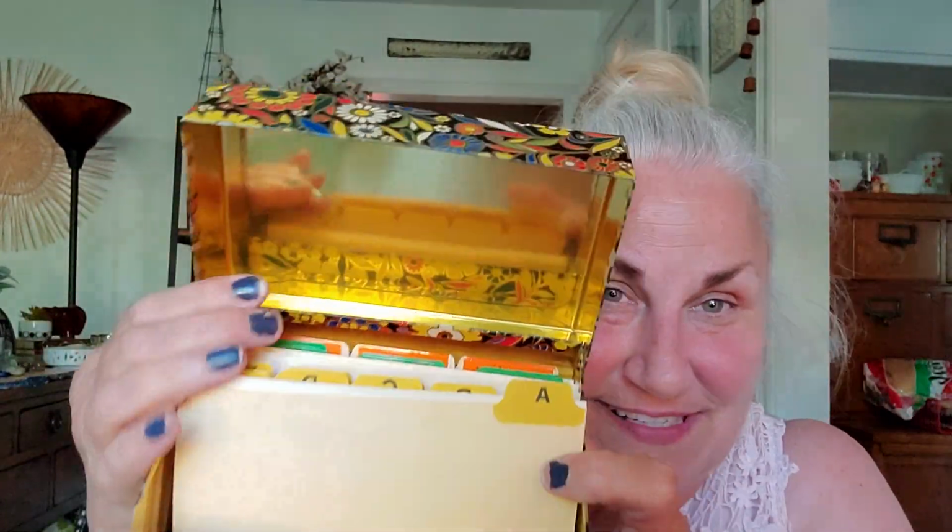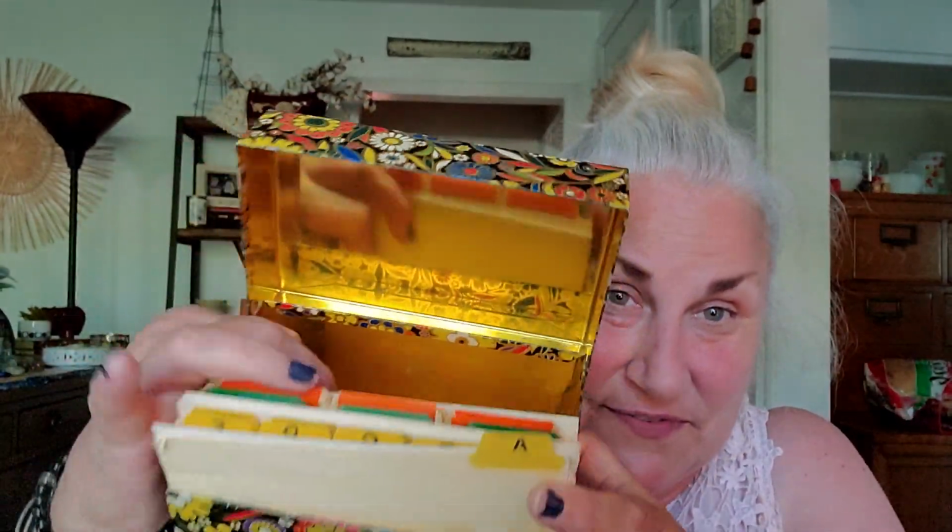Found this groovy, look at that color, groovy recipe box. Extra groovy because it has all this inside and it's all new. I mean, it's got A through, it's got the whole alphabet, and there's a bunch of index cards, and then it's got appetizers and dips, biscuits and breads, casseroles, all those many different.